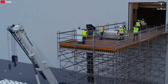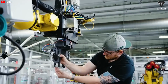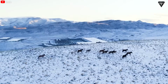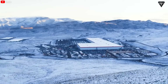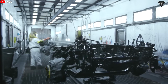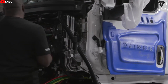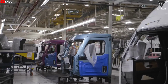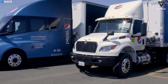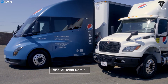You may or may not know that Giga Nevada is the primary production hub for both batteries and the Tesla Semi. However, with a total area of only 5.4 million square feet, the factory is not large enough to establish a mass production line for heavy-duty trucks. Unlike SUVs, sedans, or pickup trucks, a truck manufacturing plant requires significantly more space to accommodate the complex assembly process. As a result, since Tesla began delivering the Semi to its first customer, PepsiCo, production numbers have remained limited.